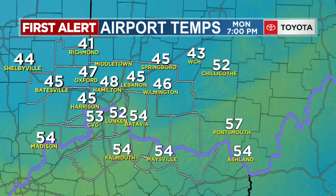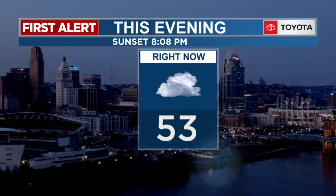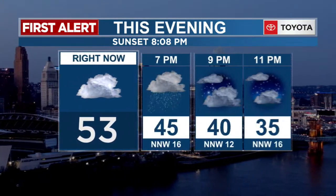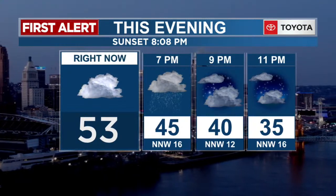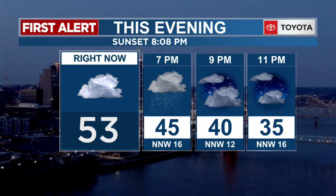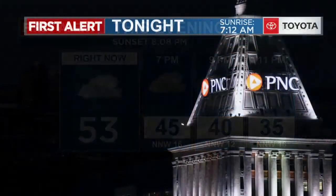Temperatures in the 50s at CVG, so you can see north of the shower activity, it's colder. South of the shower activity, it's warmer. And that colder air is moving on into the tri-state. So this evening, got 53 right now. We should be by 11 o'clock around 35 degrees with a partly cloudy sky. Look at the wind, 16 miles an hour. That puts the wind chill down into the 20s.